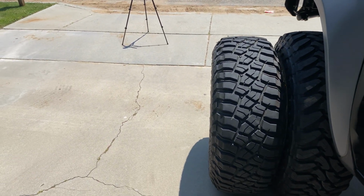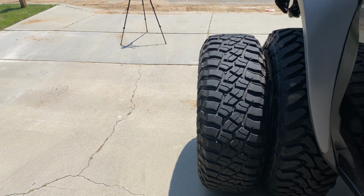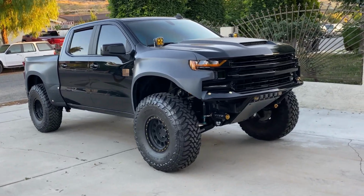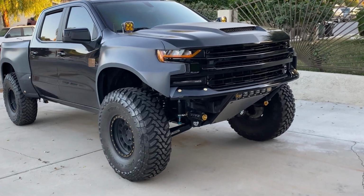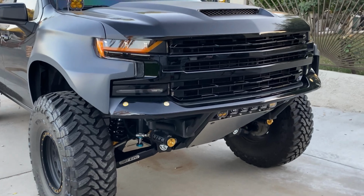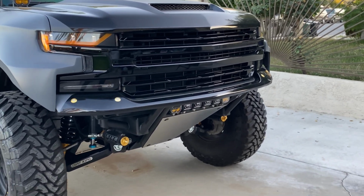I've had the Toyos on for about 5 months now and have no complaints. I think the larger tires give the truck an overall better and more aggressive look. I'll make sure to provide the wheel and both tire brands information below.